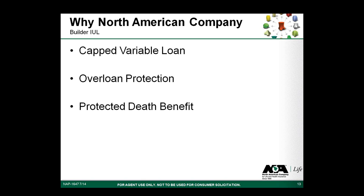Two features that the IULs with North American have that were designed for accessing cash value. First is the overloan protection benefit, very common in the industry. Overloan protection benefit allows the client to access cash value out of the policy until they reach a red line minimum face amount just before the policy is going to lapse. The loans are cut off, and now they walk away with a paid-up minimum face amount life insurance policy.